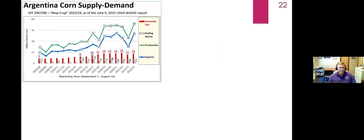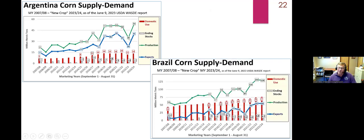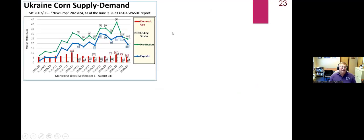There's that projection for Argentina. Argentina this year, 22-23. There you see the drought, their production of 35 million metric tons, and you can see the Brazil production of 132 million metric tons this year. A lot of what would happen next year is that Argentina would get right back on track with its production. In fact, it'd be back to record production.